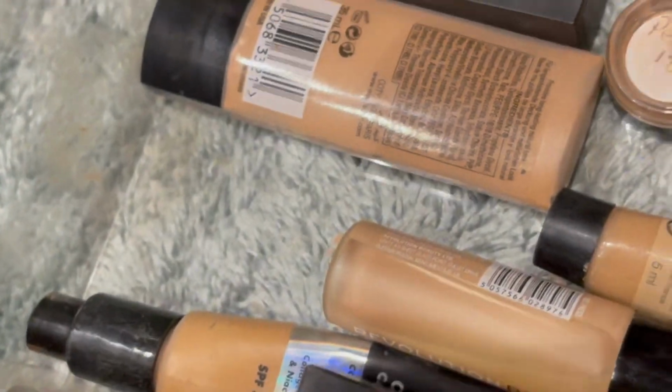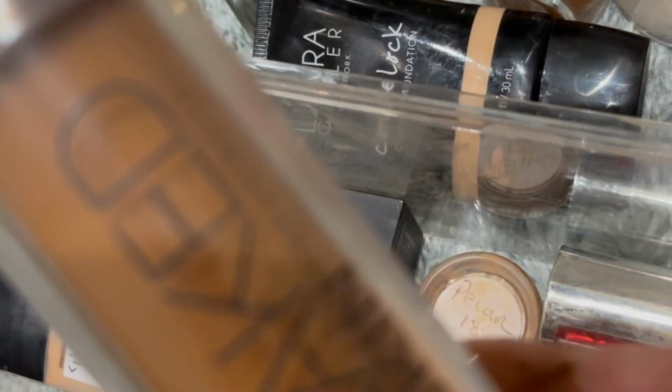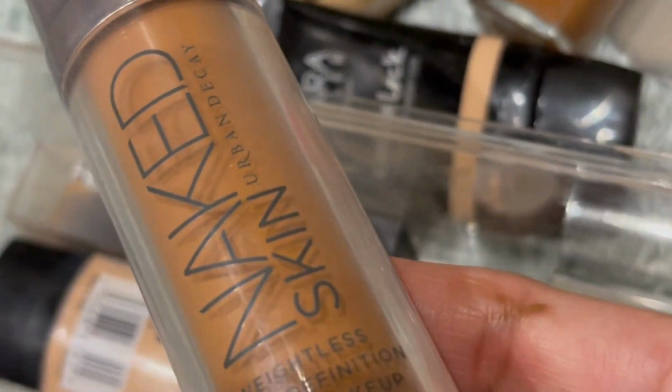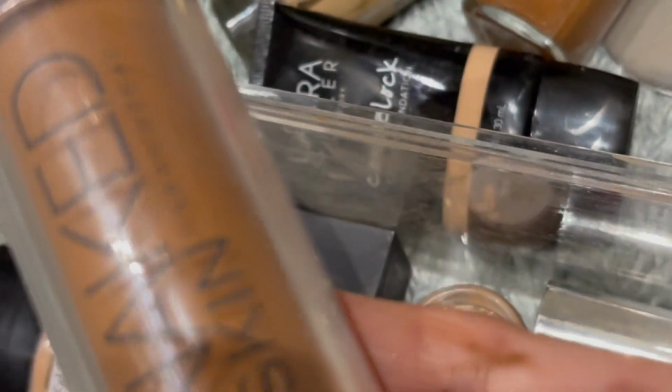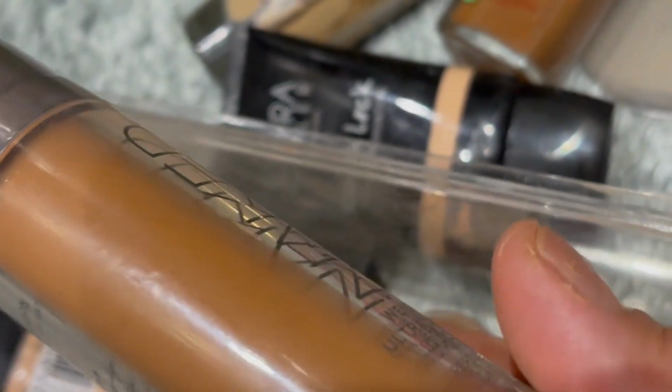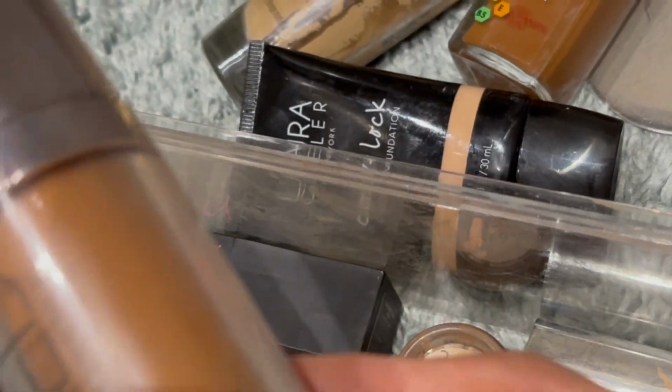And then I've got this one here. Oh, I like this one as well, the Naked Skin. Like I said, nowadays there's a lot of skin foundation, and I'm into that kind of thing. So this is Naked Skin. This one looks really dark in here, but as soon as I put it on, I just put a little bit, and it matched my skin for some reason.